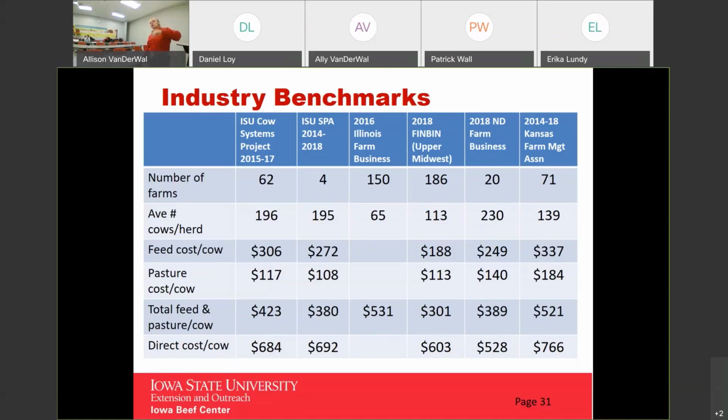So looking at those, are there some benchmarks we can pull out of that? And I would say probably. These are just Denise's random numbers, so take that into consideration. But as I look at that data, I'd say we maybe want to have a target of $400 to $500 in feed cost per cow per year, and $600 to $650 in terms of direct cost per cow per year. Will you all do that?